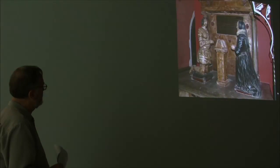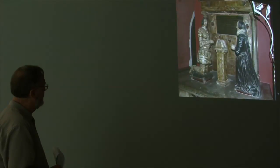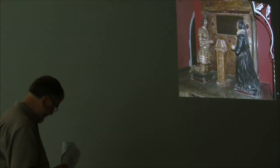And so well that when his wife died, he commissioned this lovely tomb here, and he realized he was going to die sometime as well, so he had the whole thing made, and that's in the church in Dartford, and it's really well worth a visit, I can assure you.